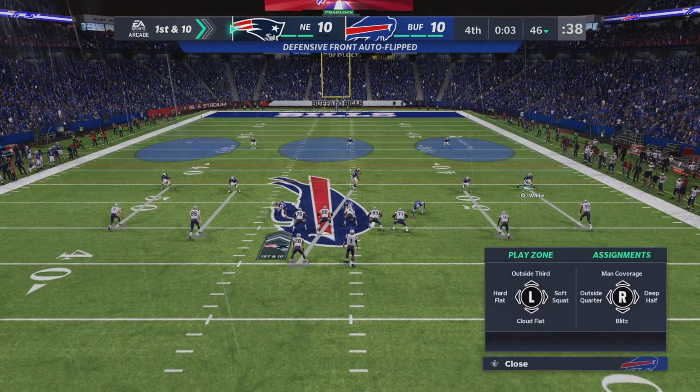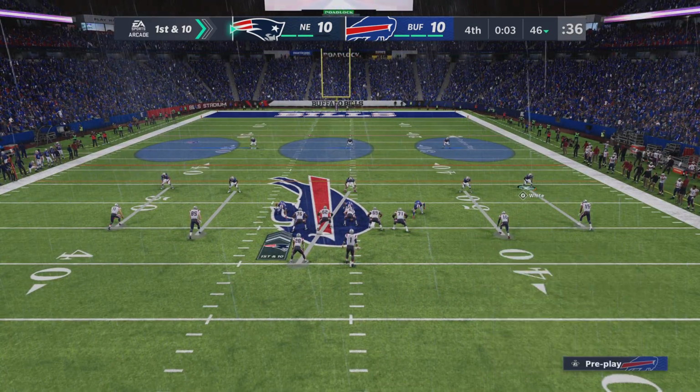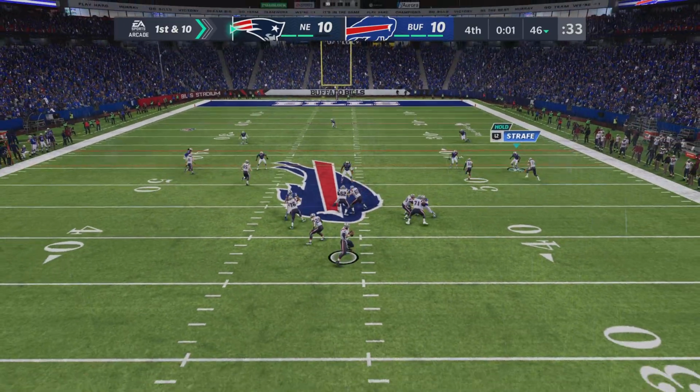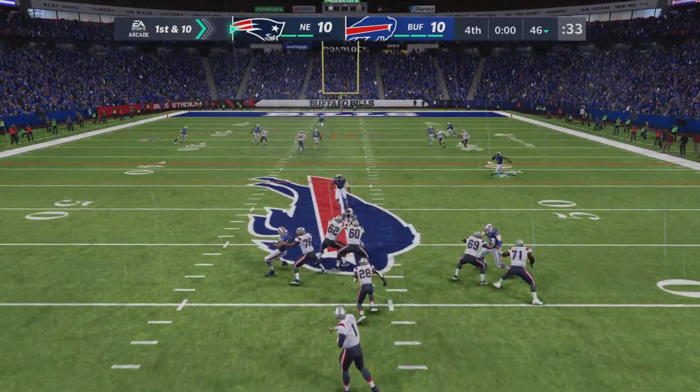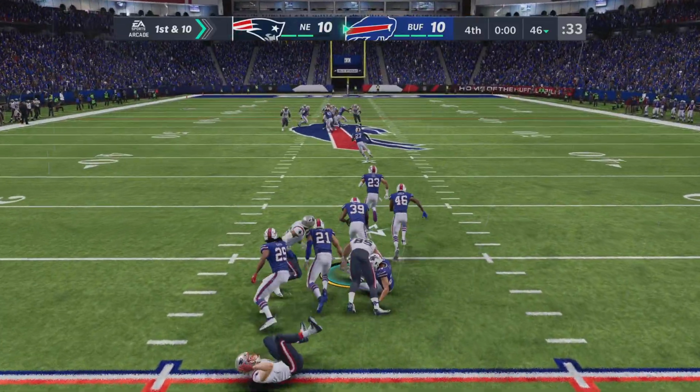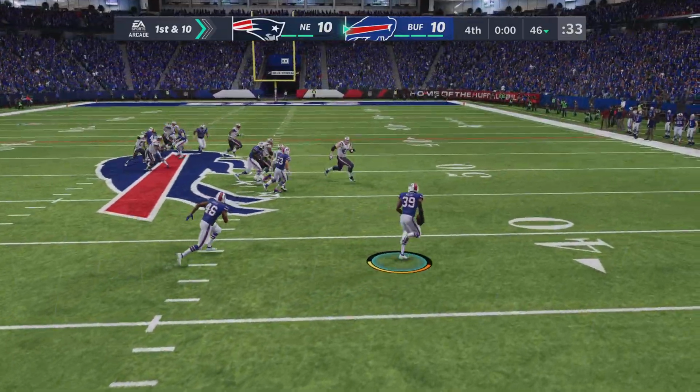The Pats at the line, ready to go. Tie game, probably time for one final play here. What do you do in this spot? Now you're thinking about Hail Mary. You've got to find a way to heave it all the way towards the end zone. And this is going to be intercepted. Levi Wallace with a pick.